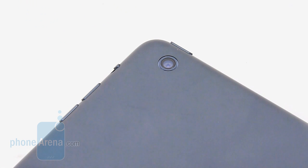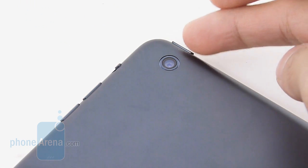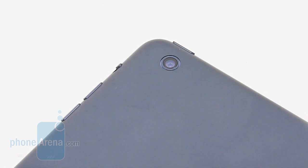And lastly, in the rear, perched in the upper left-hand corner here, you have the 5-megapixel autofocus camera, no flash, but it does feature an f2.4 lens, so hopefully it's going to produce shots that are better in lower lighting conditions, and also has the ability to shoot 1080p videos.